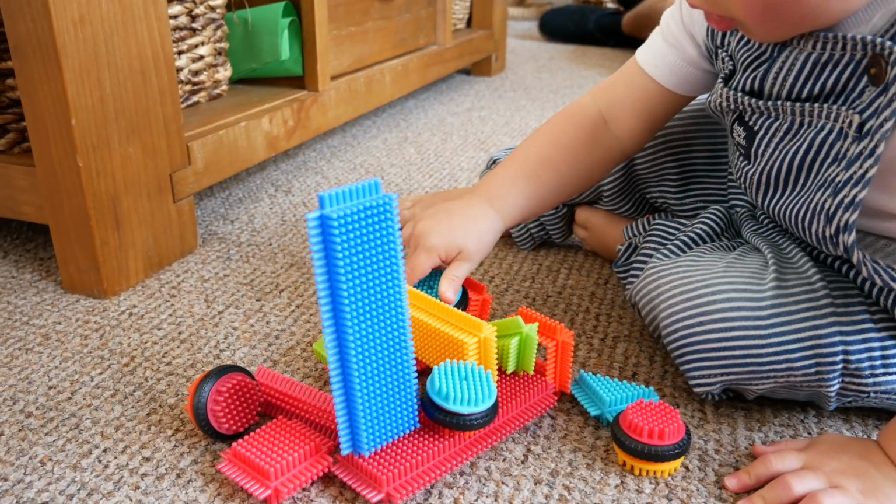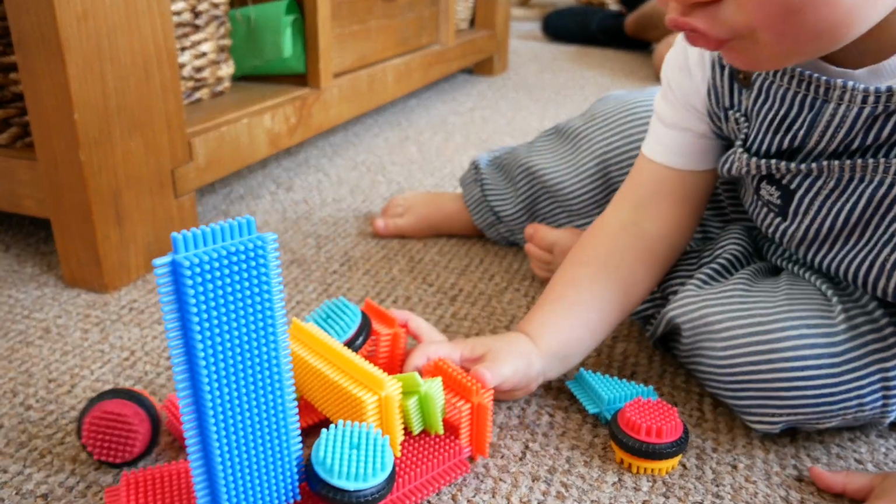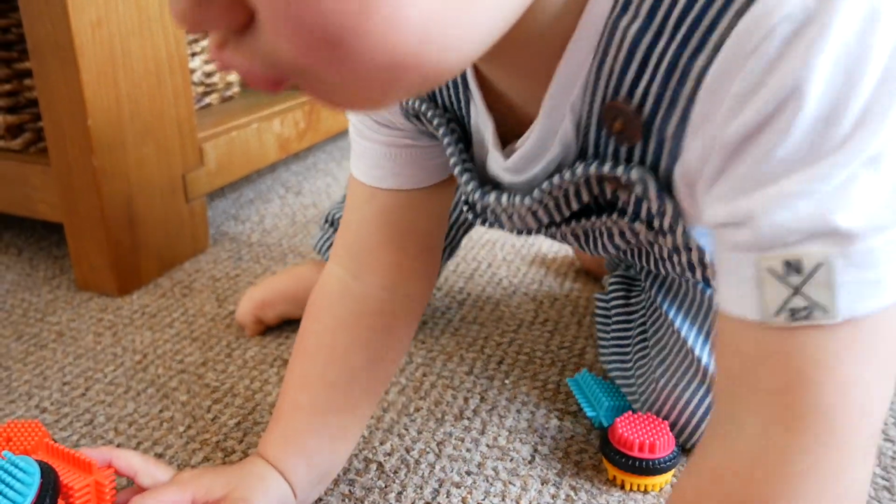And we also have traditional wooden building blocks, which I'm really happy to have a selection of building toys because they all develop slightly different skills. I feel like building toys are a staple in every household, and with good reason. They develop early math skills, they're great for hand-eye coordination, and they are just lots of fun.